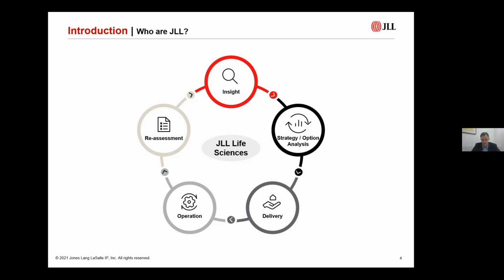And finally, the reassessment, which is really our word of saying, making sure that we continue to review what your space requirements are and how that might change. Is your space fit for purpose? Are you able to think about that next step in your growth journey, which is something that Paddy will touch on a bit later on.